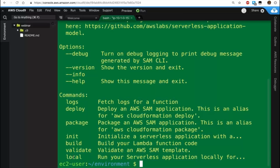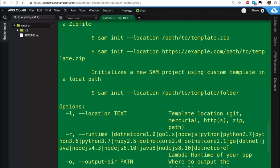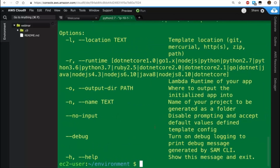In this environment today, I've got really nothing going on, but let's go ahead and start building an application. With SAM init here, I have the ability to create a new application. I could specify either a path that exists up in GitHub, or a path on some sort of HTTP repo or location. In this case, though, SAM will also allow me to create an application directly based out of stuff that it has built into it.